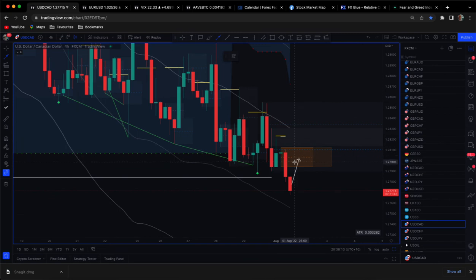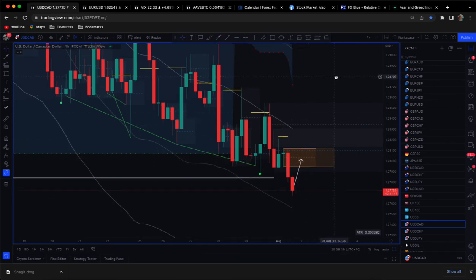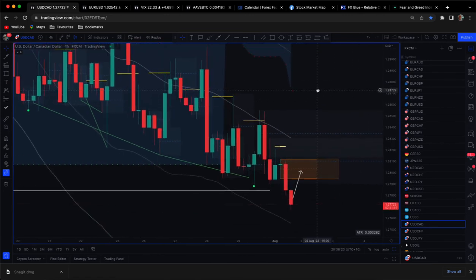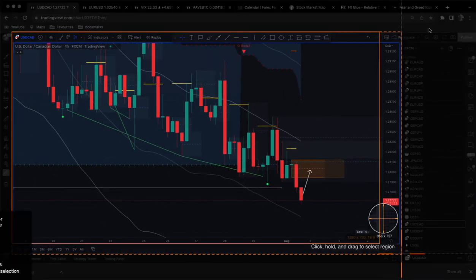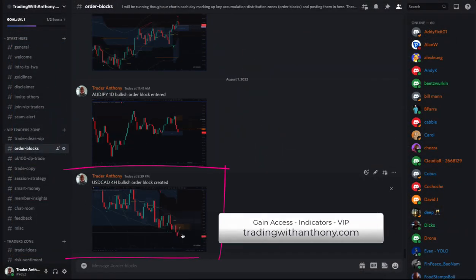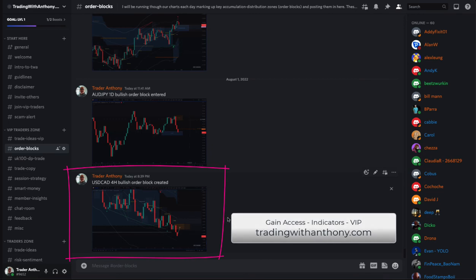Wait for the setup on the 1 minute and the 3 minute. So we've marked up the order block. Quite like this actually. I might take a snapshot and put this into our order block channel. I'll show you. Okay, dollar CAD. There we are, our order blocks. Okay, we can look at trading these opportunities.